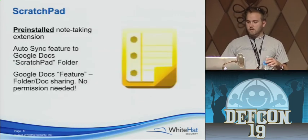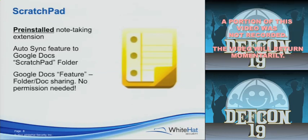So let's just get right to what started the whole mess. This is kind of like their version of Notepad, right? It's called Scratchpad. It's just a note-taking application. It was pre-installed. It was the very first one on the CR48. Who's used it? Who's seen it, used it? Who has a CR48? Scratchpad, right? All right, cool. So it's a nifty little note-taking thing. The other feature that's cool about it is that it automatically syncs to your Google Docs account in a folder called Scratchpad, right? So when you're writing up your shopping list or your to-do list or whatever you're doing in this tiny mini website at the bottom of your screen, it syncs to your Google Docs account.